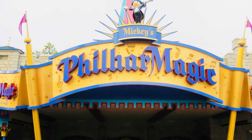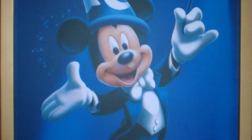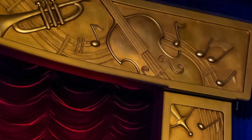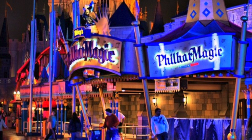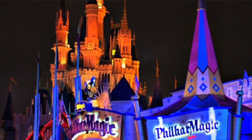Now on to Mickey's Philharmagic, and I really love this little show. It is so much fun. And super cool in there as well on a very hot day. Now this is a 4D show which lasts for just 12 minutes and features 3D effects, smells and even a water spray. The show opened in 2003 replacing Legend of the Lion King, and this show features Mickey, Minnie, Goofy, Donald, Lumiere, Ariel, Simba, Aladdin, Jasmine, Peter Pan and Tink too.